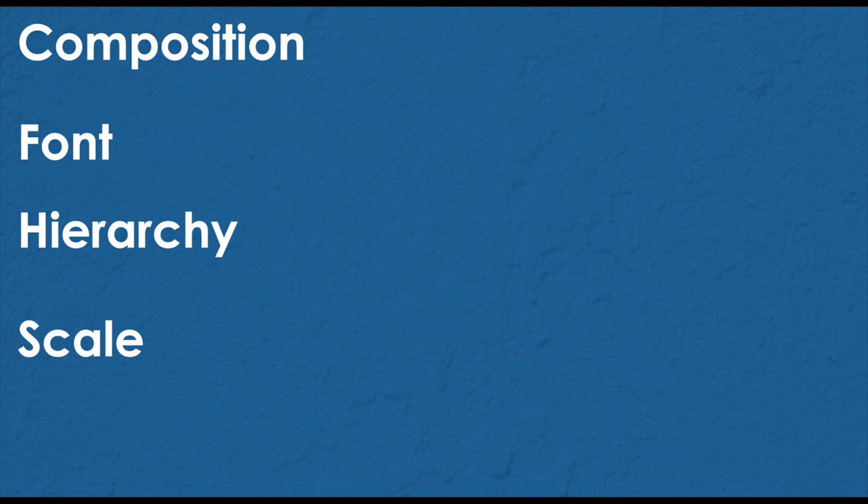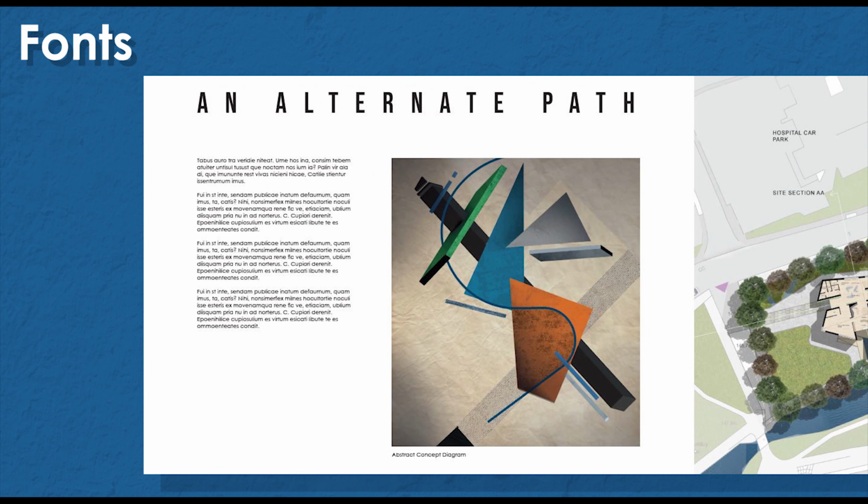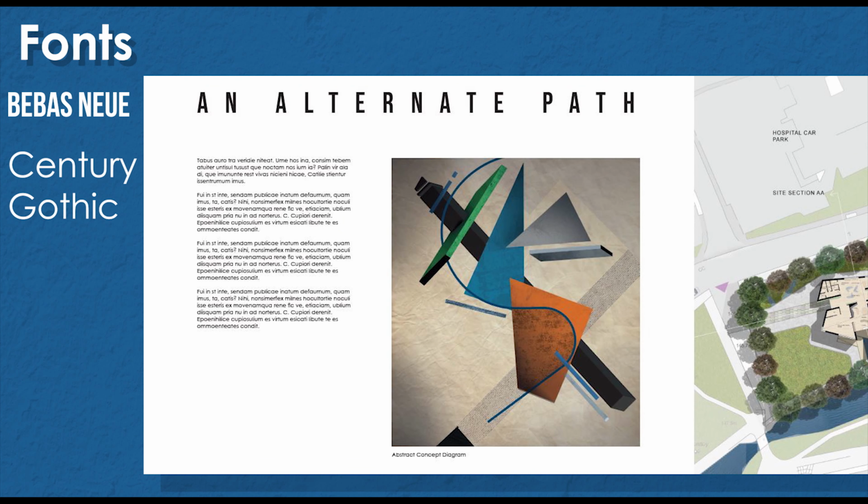Composition. In a portfolio, we have to look at the following: font, hierarchy, scale, and quality. The font is something very important and has to be chosen very carefully, and you have to use a variety of text to make the page more exciting. You can see how I've added Bebas Neue and Century Gothic. I think they work very well together and complement each other extremely well.